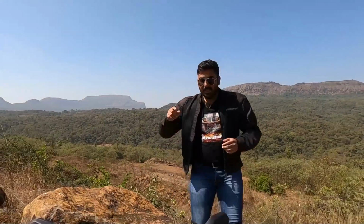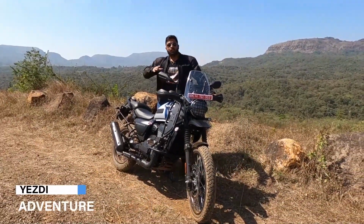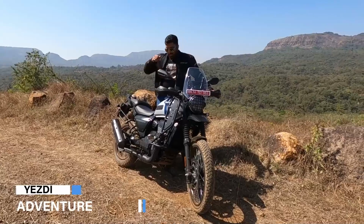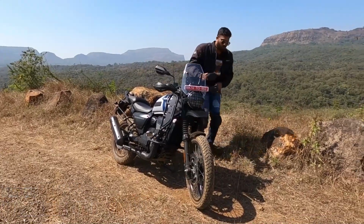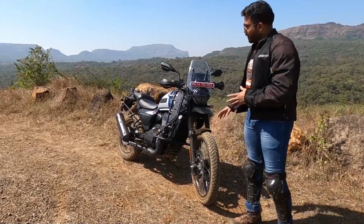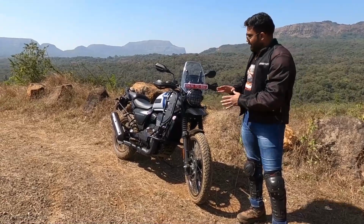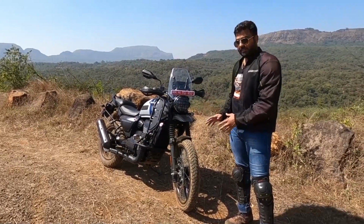So right now, at this beautiful place in a complete off-road environment, I had a blast riding one special bike of the entire lineup, and this is the Yezdi Adventure. Now, how is this bike to ride off-road? I can tell you. First, let's begin with the design aspect of it. Agreed, it is quite similar to another bike that's available in the market right now. But all that aside, let's look into the design.